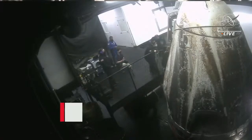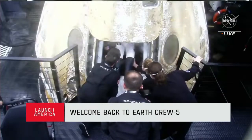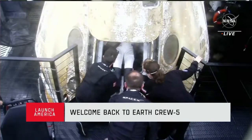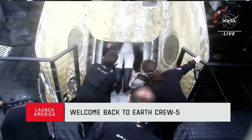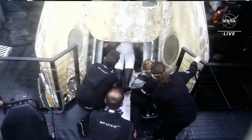And for those that might be wondering, at the top of the capsule there, there was a curved line. That was the line indicating where the nose cone was separated from the primary structure.